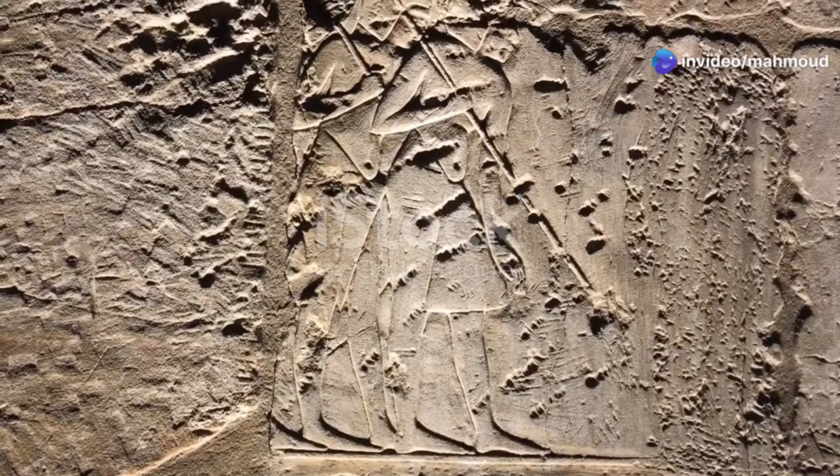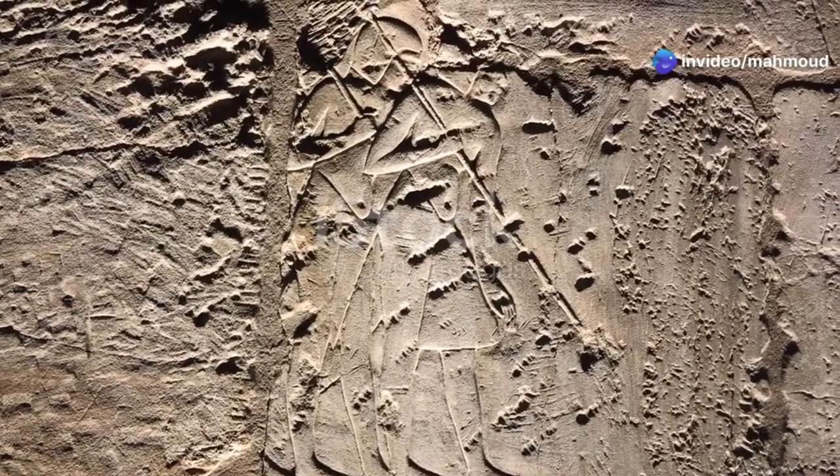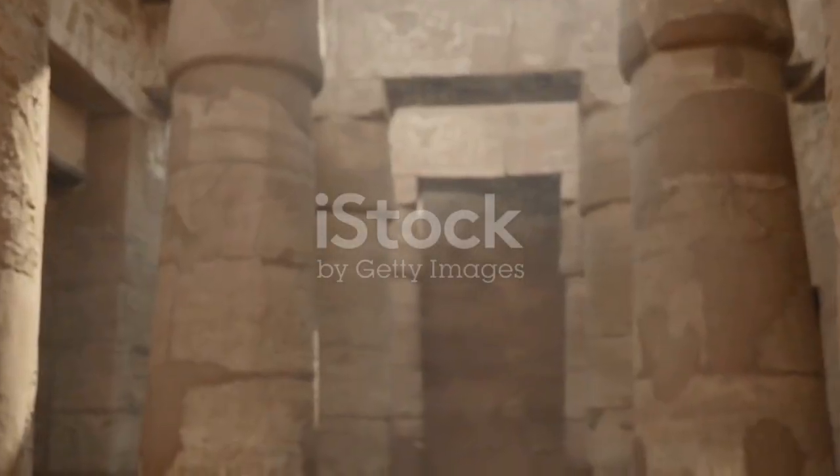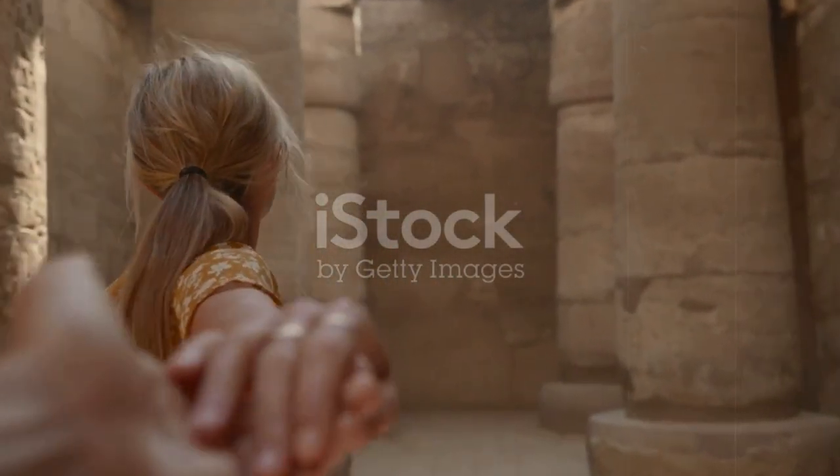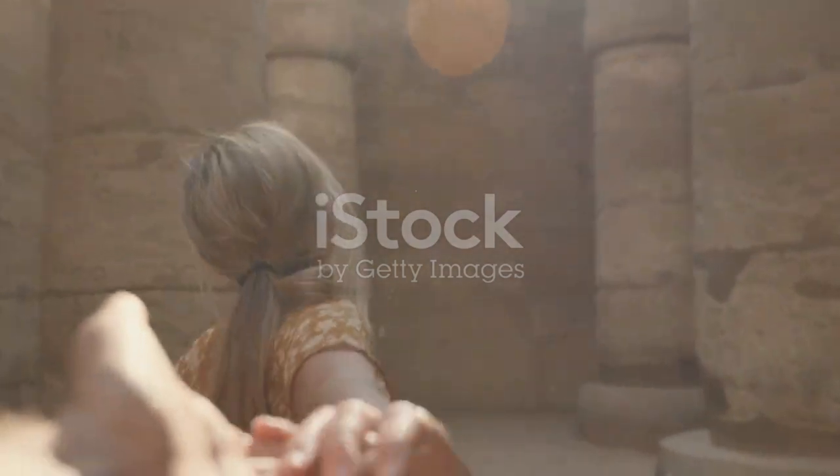The temples of Luxor show how smart, artistic and religious the ancient Egyptians were. They give us a look into a world of pharaohs and gods, rituals and beliefs, a civilization that still amazes us thousands of years later.